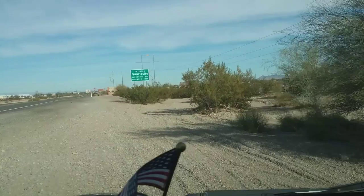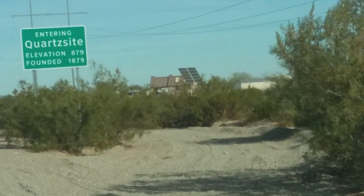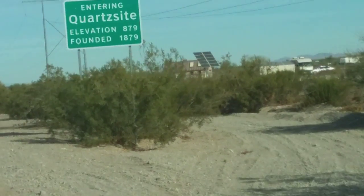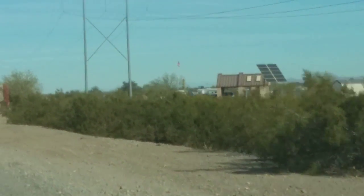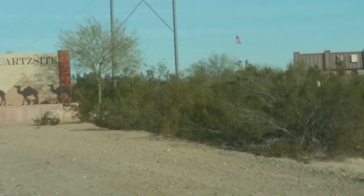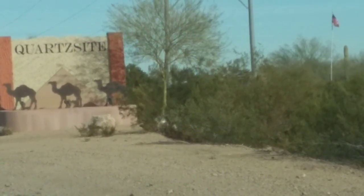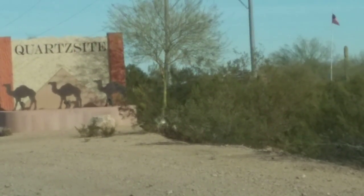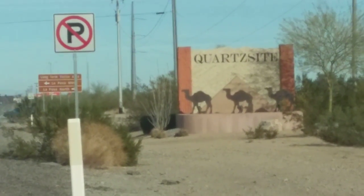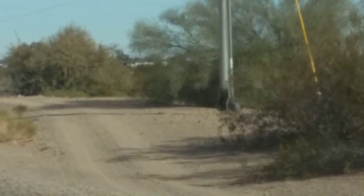Okay, now here's a sign. I don't know, can y'all see that? Let me see if I can make my screen a little bigger. Elevation, 879 feet. It was founded in 1879. Well, that's a cool little bit of information. Now, this is a sign for Quartzsite, and I think it's really interesting because it has some little mountains in the background and 3 camels with some cactus in front of them. Now, does this mean that Quartzsite used to be traveled on and by and through camels? I don't know. Ooh, there's a cute little travel trailer for sale right there, y'all.